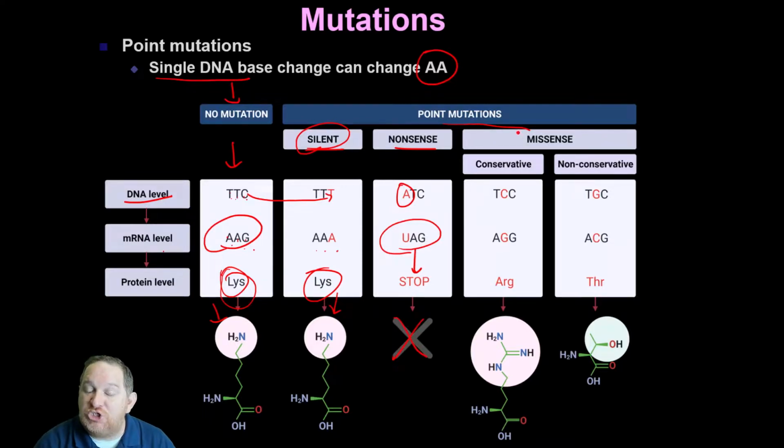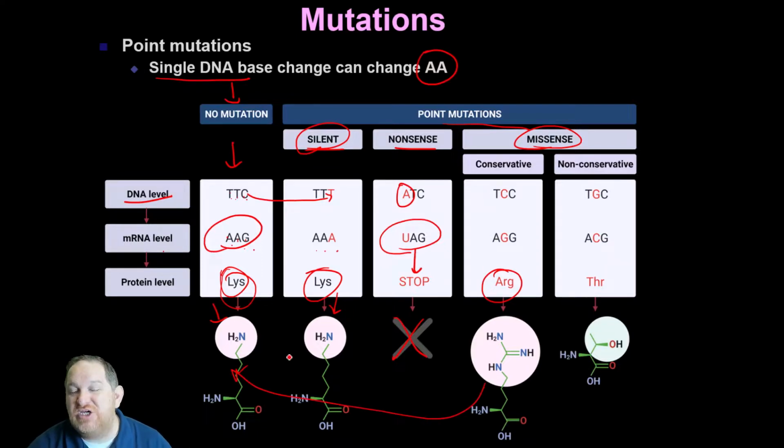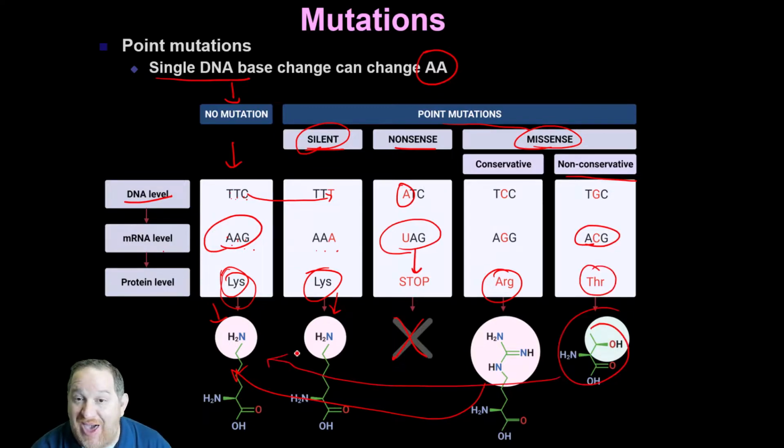Then there's two types of missense. This is where we get the wrong amino acid. A conservative missense, in this case TCC, codes for AGG, coding for arginine. That's different, but notice the properties of arginine are similar to the properties of lysine. So it's conservative because the properties of this amino acid are close to that, doesn't make that much effect. But if you look at a non-conservative, that coded for the codon ACG, which codes for threonine. That is very different from that. So we're going to have a complete change in the protein function because of the interactions of those chemicals.